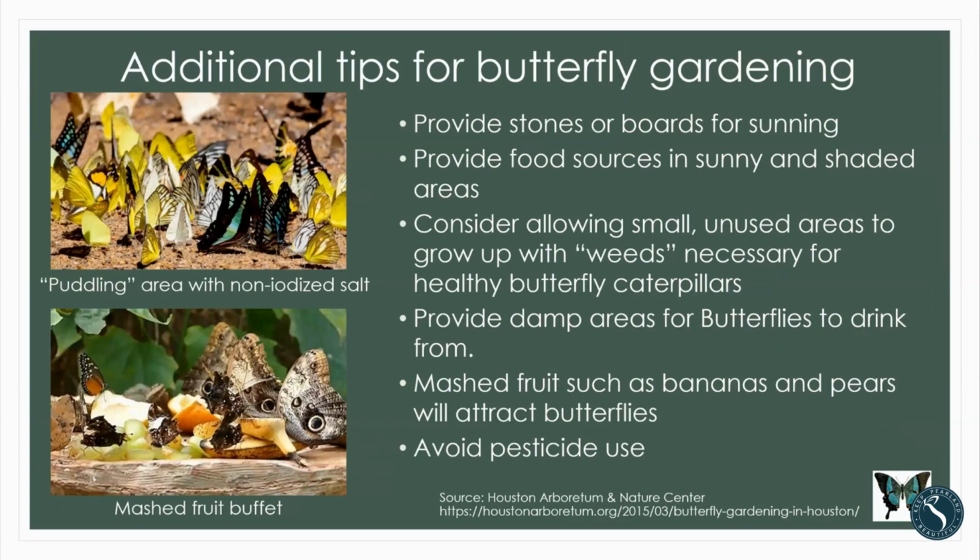Additional tips for butterfly gardening. You can furnish some basking stones or boards for butterflies to perch on when sunning. Provide caterpillar food sources in both sunny and shaded areas. Allow small unused areas to grow up with weeds necessary for healthy butterfly caterpillars. So, maybe there's some of the grasses and stuff.